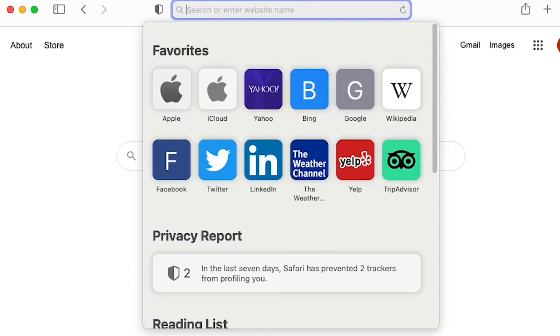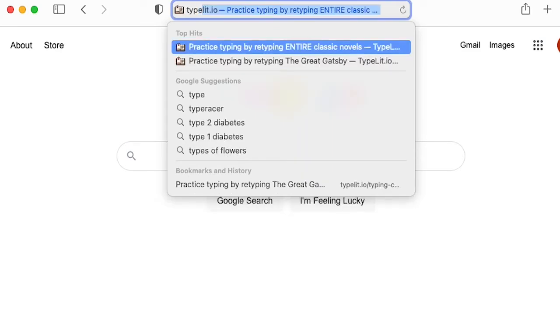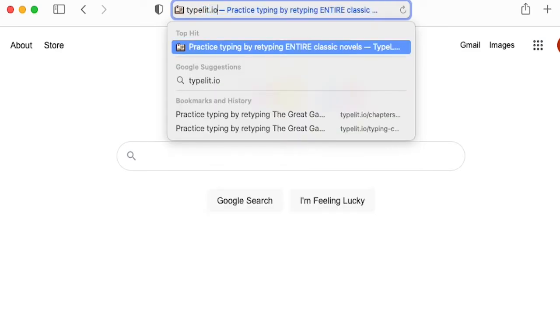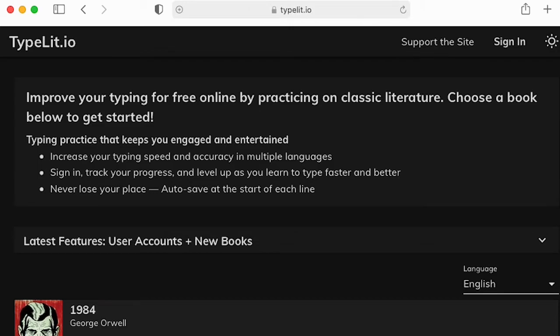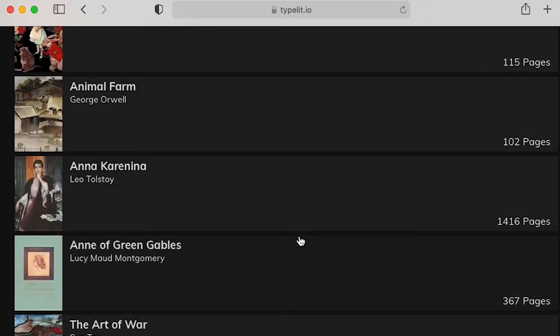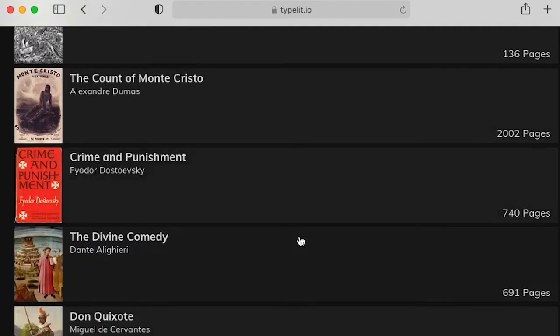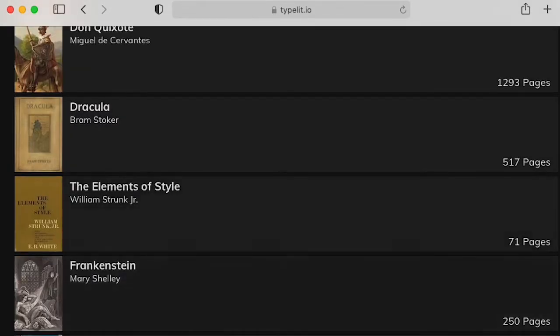Alright, so let's take a quick look at the actual website, typelit.io. So you guys can just kind of see before going and checking it out yourself what the site has to offer. So it is pretty basic. Again, it is a site that has a bunch of different books, novels that you can type in, essentially read, while you practice your typing.